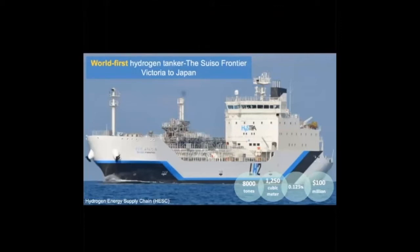year. This is a hydrogen energy supply chain, a new project being developed in Victoria State with the support of Japan. This project has received $100 million from the Victorian and federal government. Australia shipping the world's first liquid hydrogen to Japan marked a milestone in the looming transformation of hydrogen export. This project helps us to understand the whole hydrogen value chain, so I will explore this project more later.